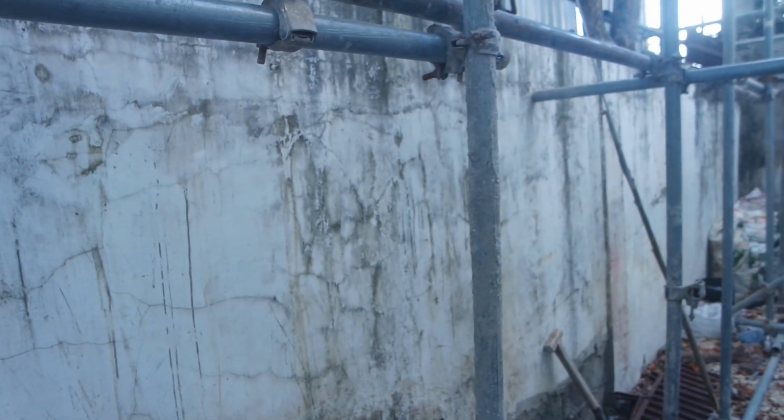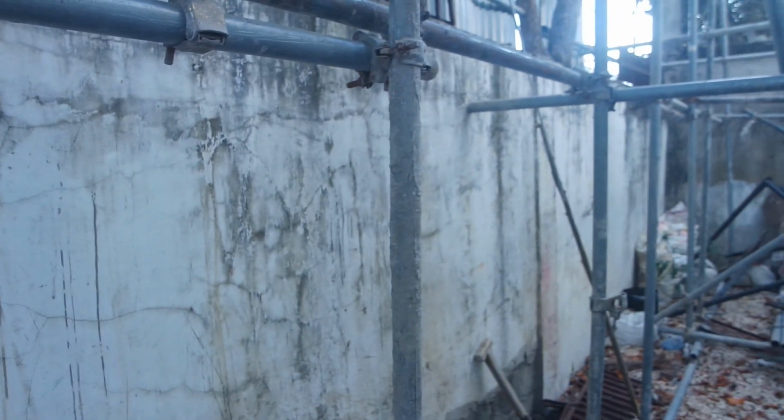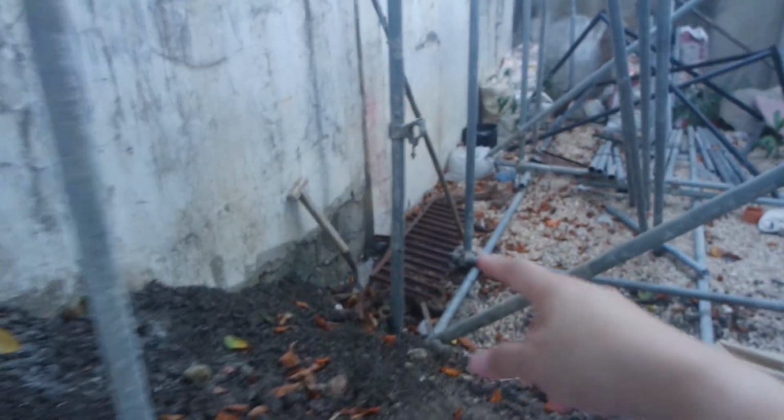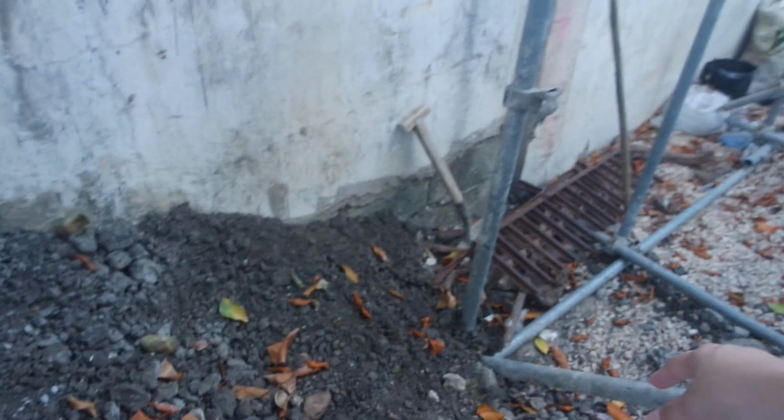So far the structure of the walls is still very good, and as per the contractor, we might reuse this once they dig something here for the columns. They will check if it's really still good, and if it's not, they will have to remove this wall and build another one. But they will start to dig for the columns this week.